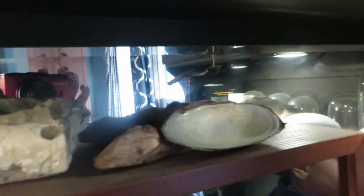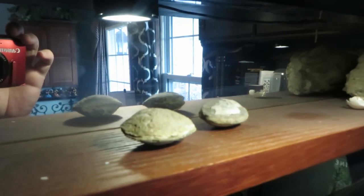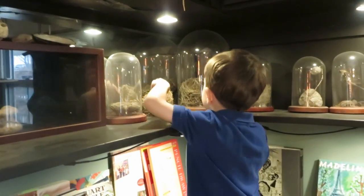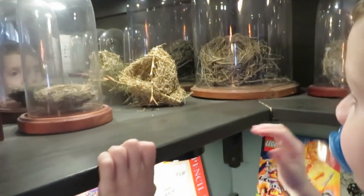Shells that we collected down at the river. These shells we got out on a hill that we go shooting sometimes, and there's lots of fossils out there. Mommy, that's not a foot. Yeah, that one doesn't have any eggs. Mrs. Kelso gave us that nest.